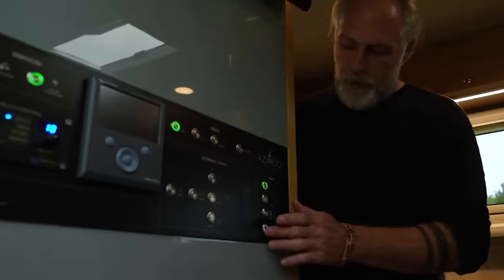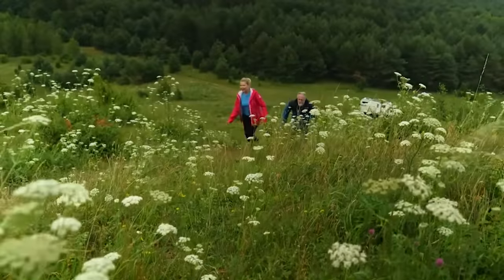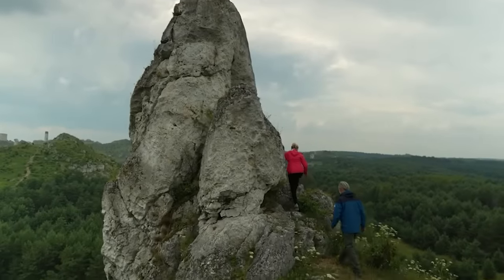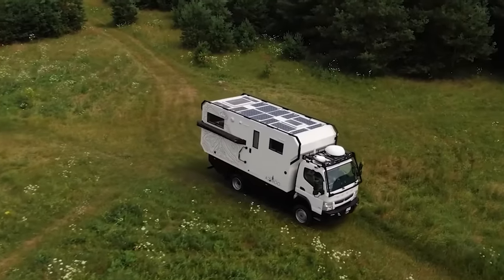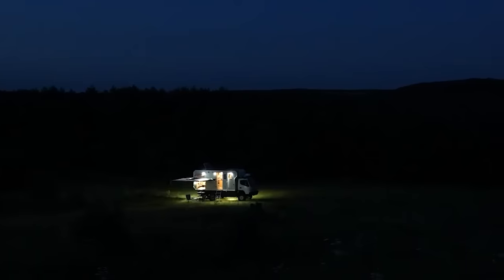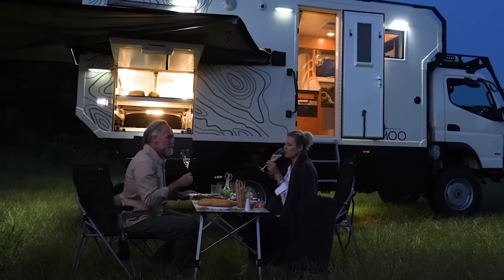A refrigerator with freezer, an audio system, a satellite antenna, 2 smart TVs, a Wi-Fi router, and much more. According to the creators, this motorhome is even suitable for traveling into the unknown. It combines autonomy and comfort. The model is called the Azimoo Tepui, and while the price is available upon request, some online sources suggest an approximate cost of $330,000.